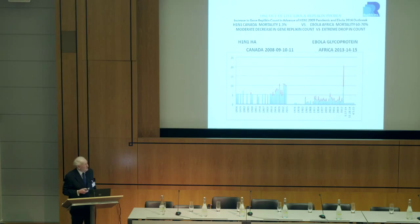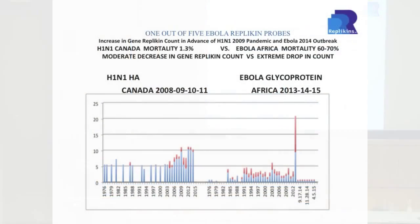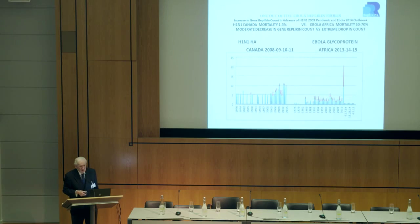And if you compare it with what we'd known now for several years before, that there was a rise in H1N1 preceding the 2009 pandemic. You see, that rise was a gradual rise, not like this one in Ebola. In contrast, this is the fifth search, the Ebola glycoprotein. Now you have 5 independent searches which show this increase in 2013 and a sudden drop.